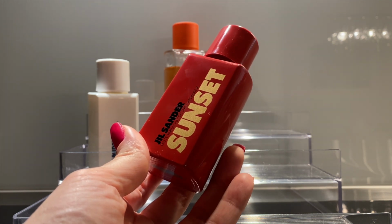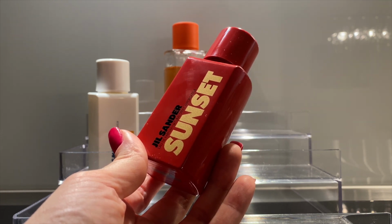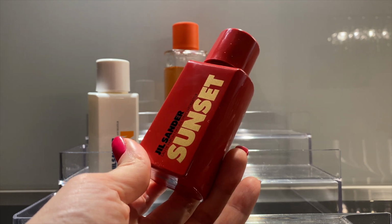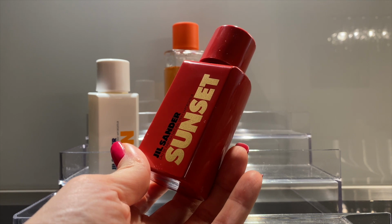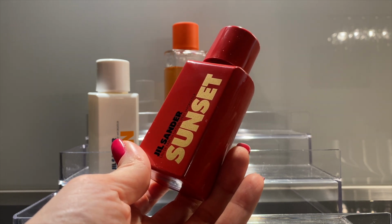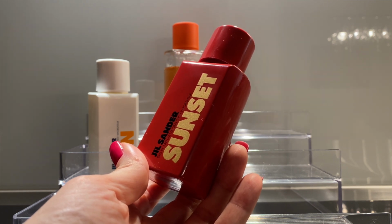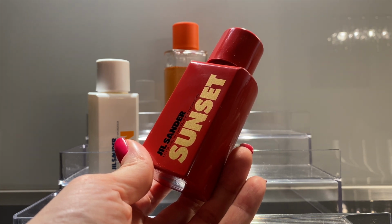I think the color of the bottle and the name of the perfume are very suggestive of the type of feelings and sensations that they want to evoke. I think it's a warm perfume. It's perfect for summer evenings if you want to smell clean, tropical, soapy, this kind of freshness, and at the same time very warm, because at night, usually, not everywhere, but usually it's chillier, right? Especially if you're by the seaside.